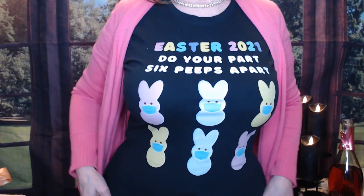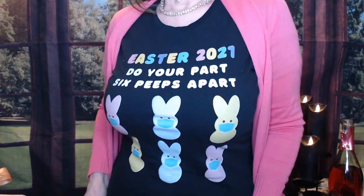I forgot about it, but I am wearing my shirt from last year. Do you remember we had COVID and things going around? I guess we still do. So anyway, we're kind of standing this up. I got my pajama bottoms on because it's late. So it's Easter 2021. Do your part. Six peeps apart. I know, so cool, isn't it? The sweater, because it's kind of cold.